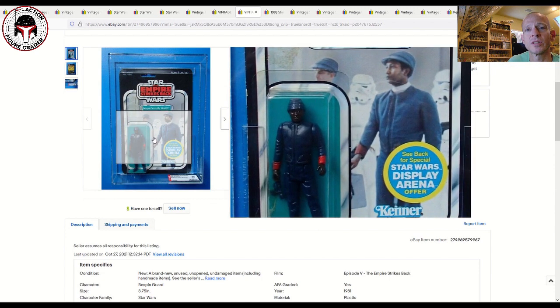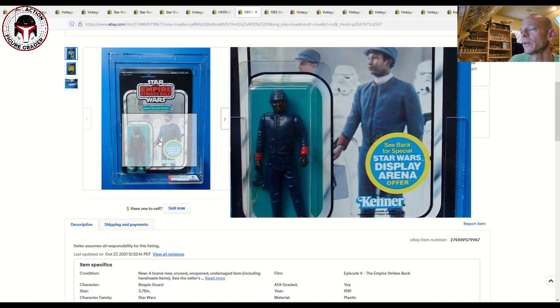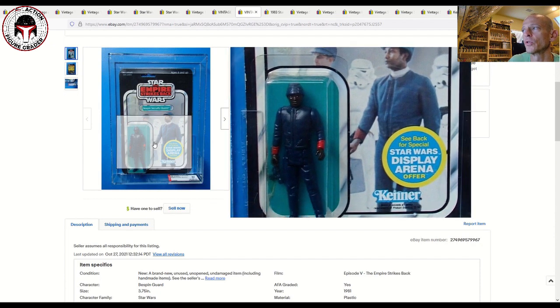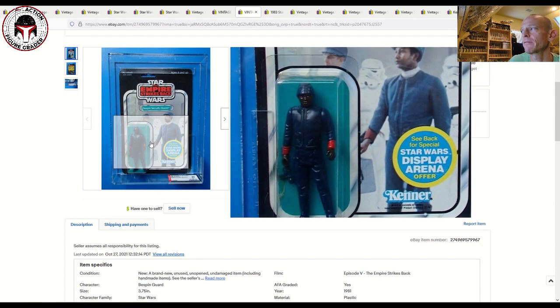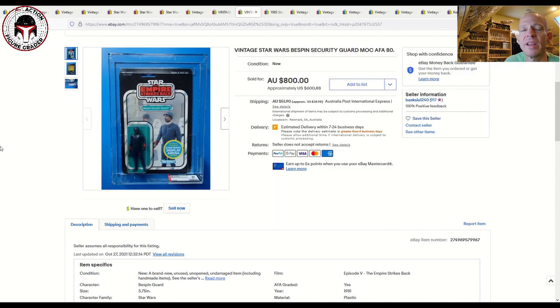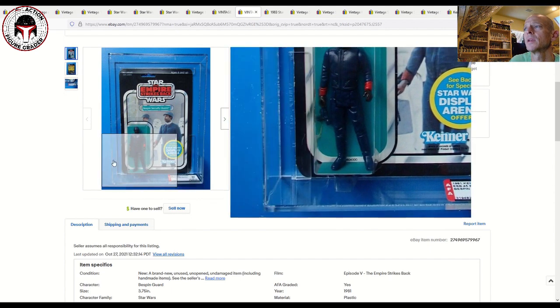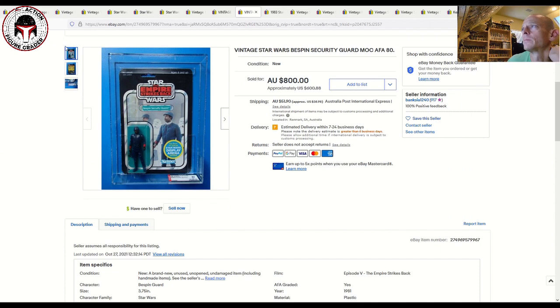I just like all the blues, the blue lighting, or the blue on the figure. You can see it didn't have any of the gold trim applied to that figure, but with that display arena offer being blue also, it just really displays nicely. It was listed at $600 US or $800 Australian, and I think it was best offer accepted, and I don't remember what I was offered. I think it was about $550 plus shipping. So overall 80 grade. Very nice item though. That one did sell though.